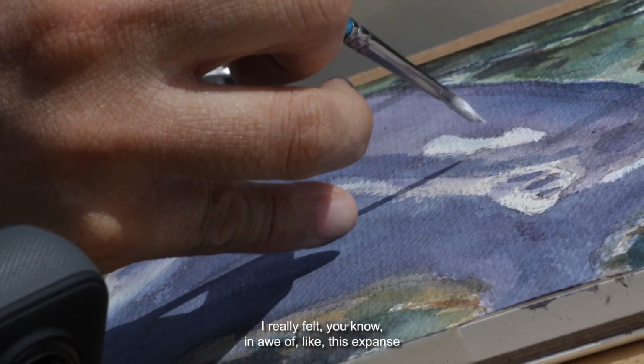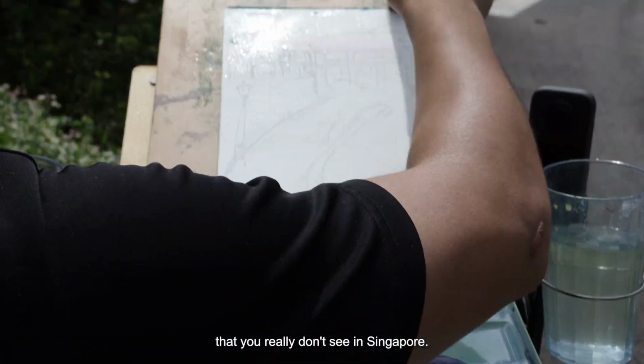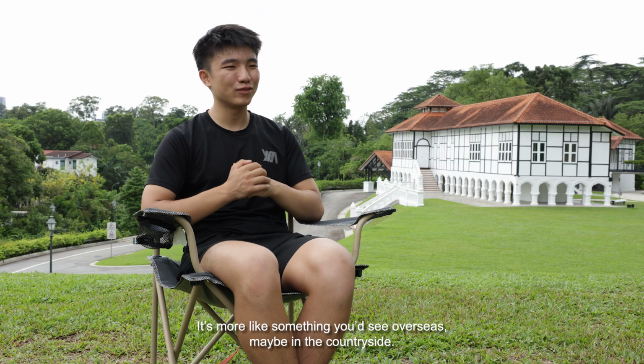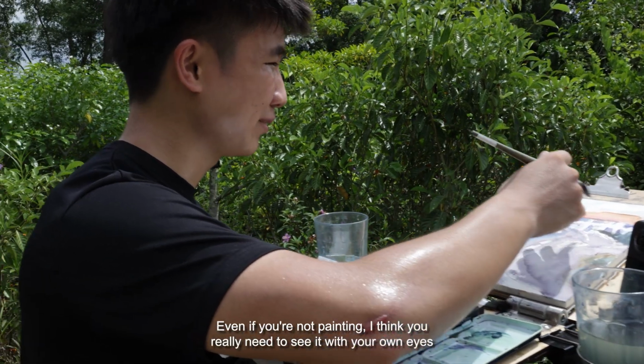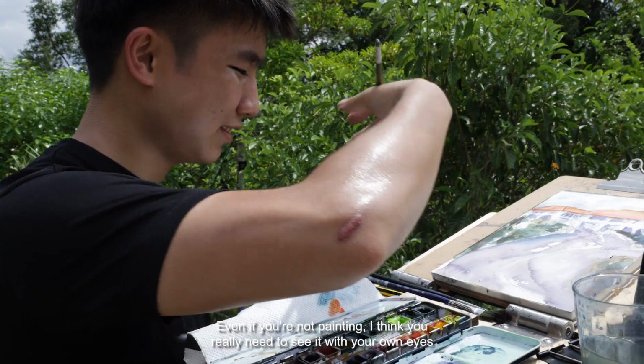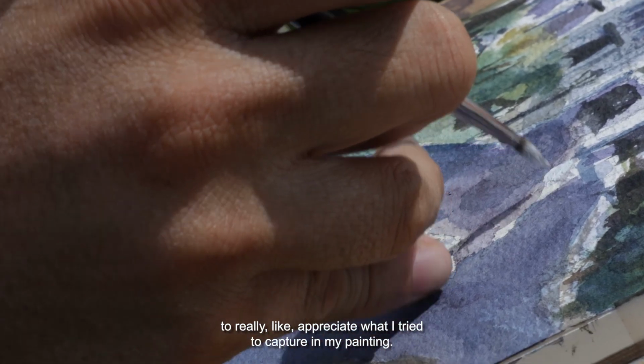I've really felt in awe of this expanse that you really don't see in Singapore. It's more like something you see overseas, maybe the countryside. Even if you're not painting, I think you really need to see it with your own eyes to really appreciate what I try to capture in my painting.